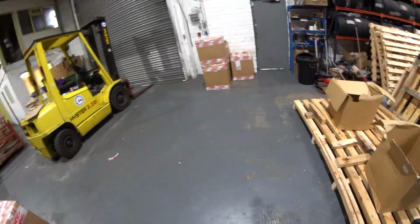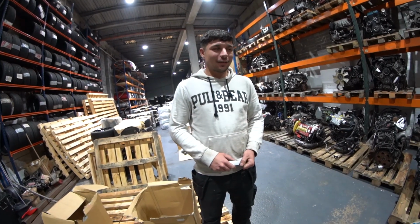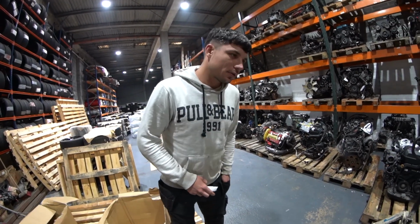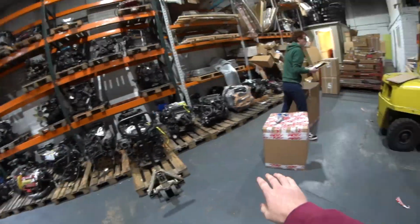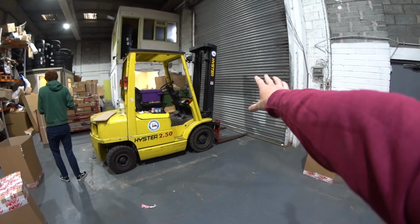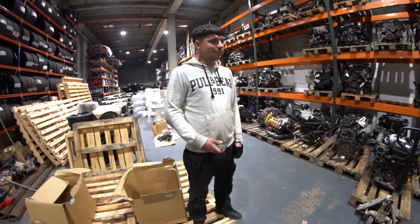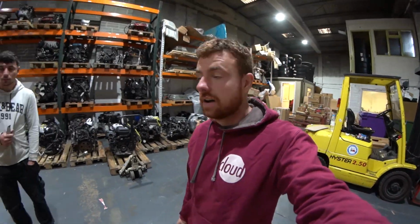This is the fun part where... New apprentice, but you have 600 and what? 600 and... I don't even know. There's over 600 items from this container that are sold, need to be put here, packed, put over here, and then sent away to their final destination. We've said it for the last 3 containers, but this is the most stuff we've ever got in a container.